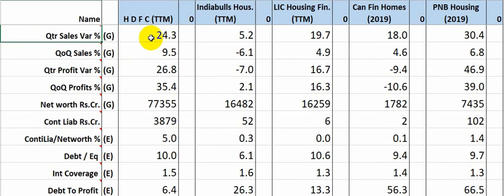In terms of sales, all of these companies have generated 10% growth rate in sales except for IndiaBulls, whose sales growth was 5.2% from its previous year's quarter, that is from March 2019 to March 2018 comparison. In terms of quarter on quarter sales growth rate, that is from December 18 to March 2019 quarter, only IndiaBulls Housing's sales fell by 6%. Rest all the other companies have managed a growth in their sales.